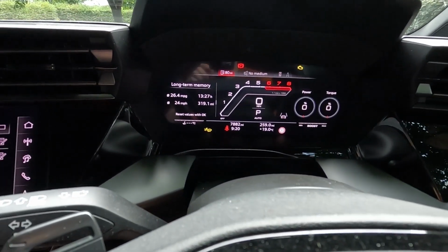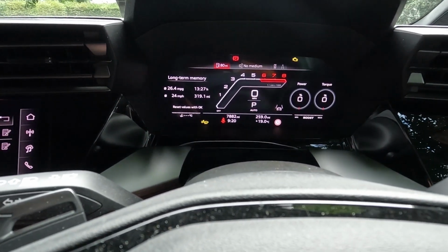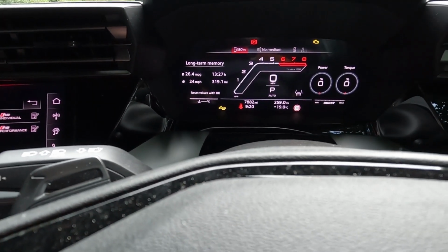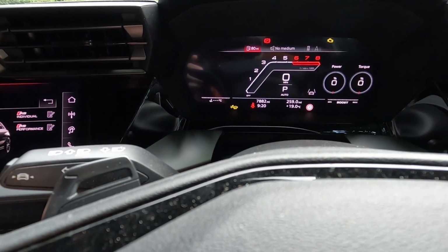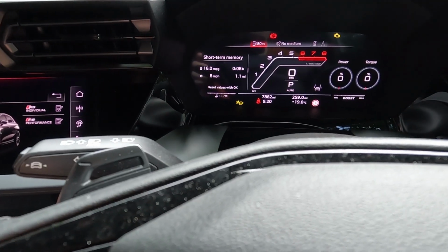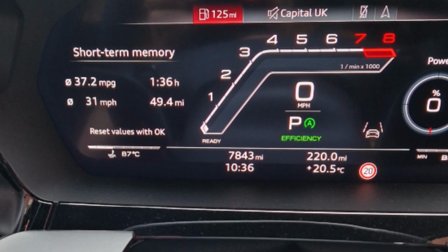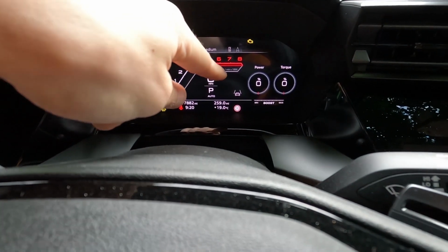Economy wise, long term, I've done 320 miles in about 14 hours in this car, 26.4. This car's done about 8,000 miles, so it's well run in. But short term, I have had a couple of stints where I've got about 37 miles per gallon. So there you go. The power and torque, I like that kind of mode as well.